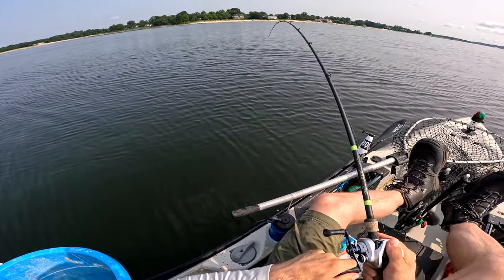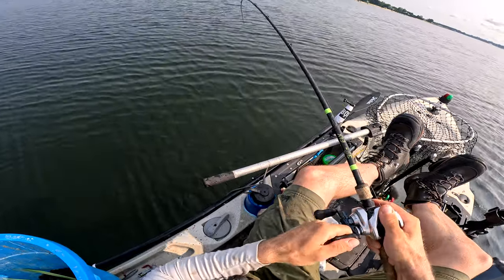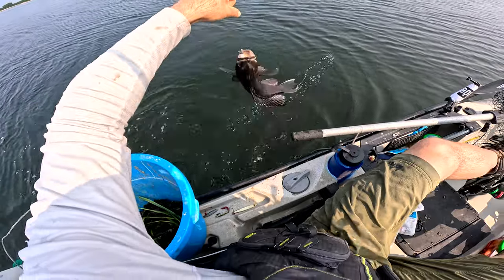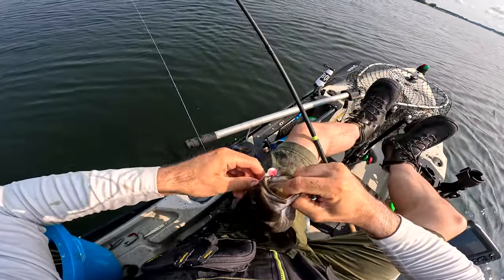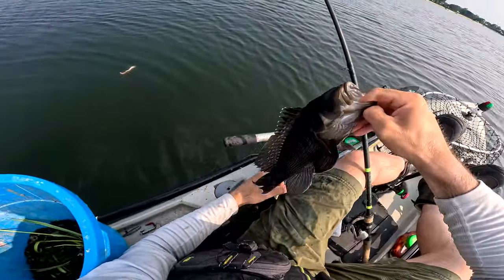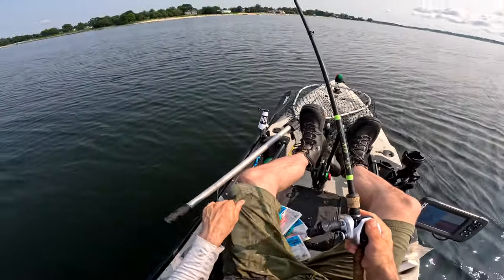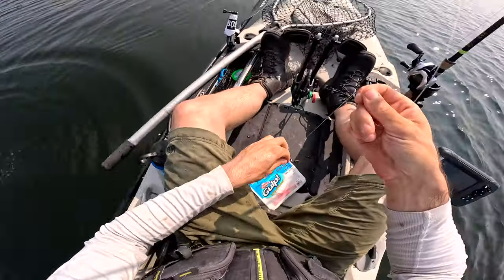Feels pretty good. This one feels good. This might be it. Nope, just a fatty. They are getting bigger though. This one's kind of in line with, yeah, that's like 14, 15 inches. It's just under, but we're getting there. We are getting somewhere now. Nah, it's like 14 inches. Man, I can't catch a keeper. This stinks.